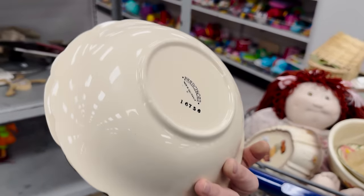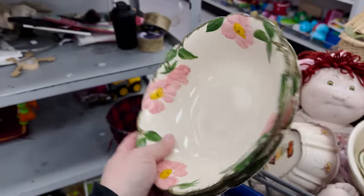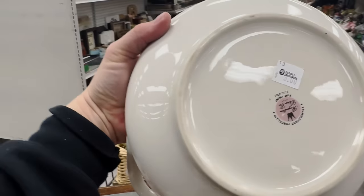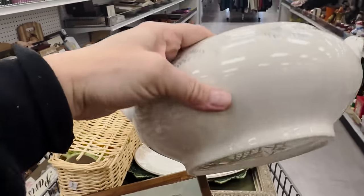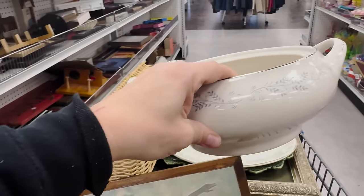I'm glad I didn't leave yet. Zeb told me to leave, but look, two more Franciscan bowls that match my other bowl, and they're bigger. Zeb says my time's up, but I found this mid-century modern soup tureen. I wish it had the lid, but it's only $3, so I'm glad I found that. I really am going now.